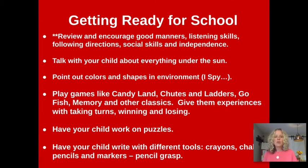And this top one says, review and encourage good manners, listening skills, following directions, social skills, and independence. If your child is ready to do those things, if they're good about following directions, if they're good about listening, using their whole bodies, their eyes, their ears, their voice is quiet, their body's calm, if they're good about using manners, being respectful to teachers and to friends, and if they can work on their own when necessary, when the teacher is working with other children, all of those skills in place, everything will run smoothly in the classroom.